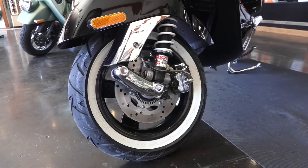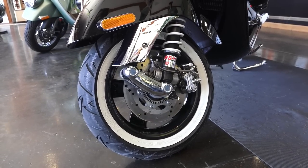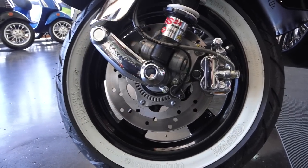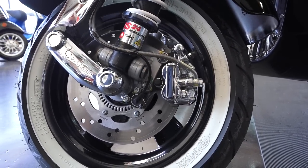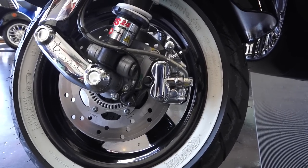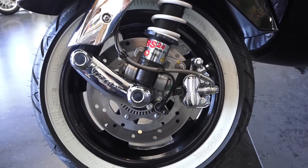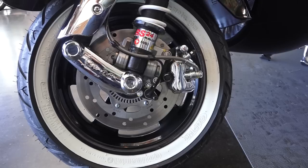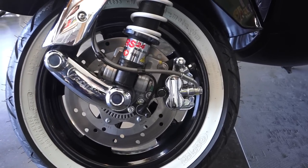The big custom part is the chrome brake caliper. That's not an off-the-shelf part. I took apart the brand new brake caliper and carefully masked all the critical surfaces where the brake pistons go and the seals, all the other little parts, and sent that off for chrome plating. Originally, when I did the build, the customer requested that, but I couldn't guarantee it, as I'd never had any experience chrome plating standard brake calipers.